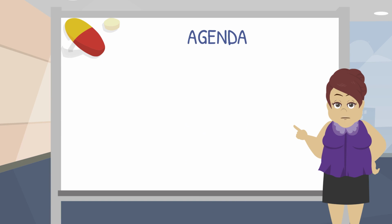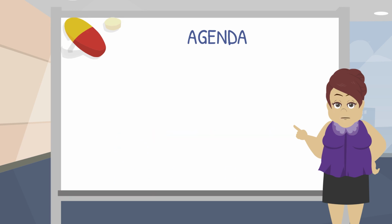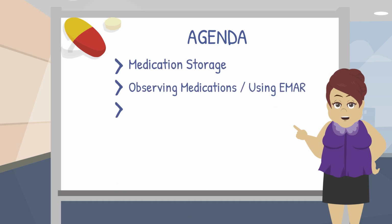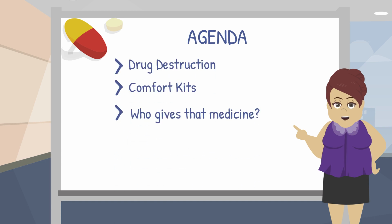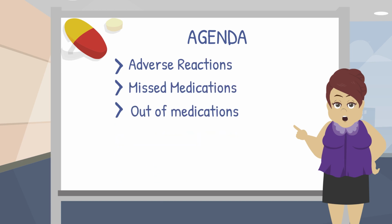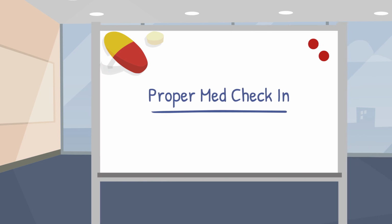The topics we will be going over include proper medication check-in from our families and our pharmacy, and proper medication checkout. We'll also be going over medication storage, observing medications and using the EMR, self-medication, and narcotic counting. Drug destruction, comfort kits, who gives what medicine, and medication reminders. Lastly, we will be going over adverse reactions, missed medications, and out of meds. We will get started with proper med check-in.